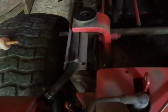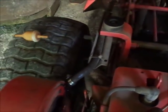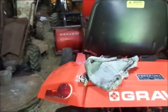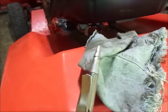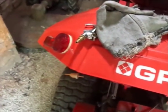So I figured I'd just pop that off and change it today, and well, as you can see, I have no fuel flow back here. It has about a quarter tank of gas. So what I'm going to do, I'm going to stuff a rag in the gas cap and take my air blower and see if we can't get some fuel flow happening here. And then once I get that going on, it'll probably run.